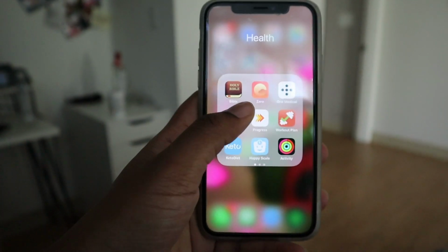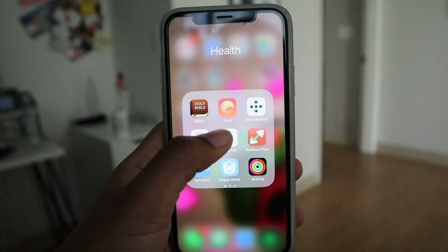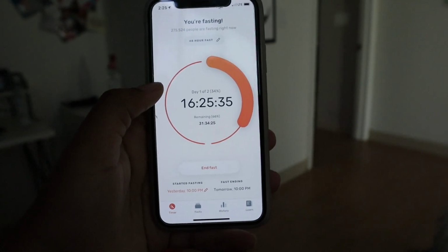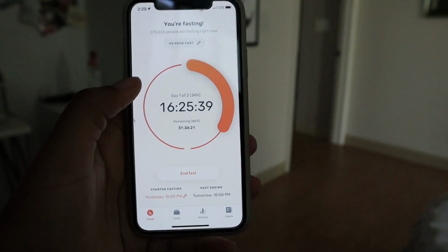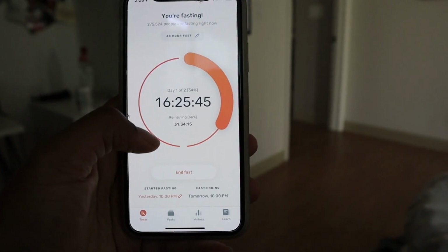Okay, so moving on to the health section, I have a Bible because I do practice Christianity. Even though I don't go to church, I'm very spiritual. And then I have the Zero app, which is kind of a fasting app. I live a ketogenic lifestyle, which means I'm super low carb, and sometimes I'll do some fasting in between when I have fallen off track. So right now I'm in the middle of doing a fast, and I'm 16 hours in with 31 hours left.